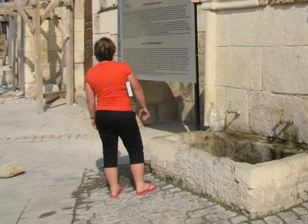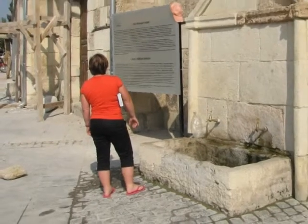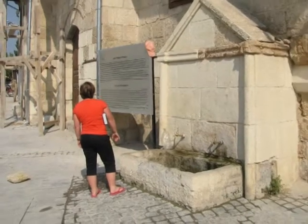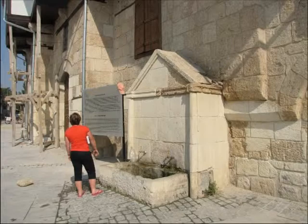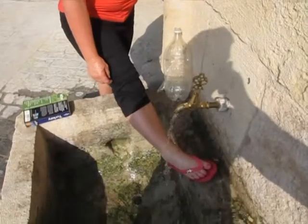Amazing. Near St Paul's Well are a few streets of historic houses, which are interesting to walk through because they provide a glimpse of what the town looked like for much of its history during the last 1,000 years.